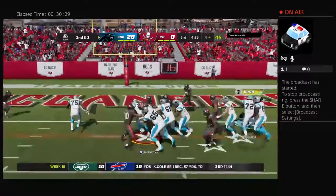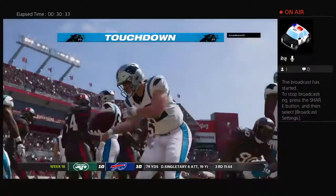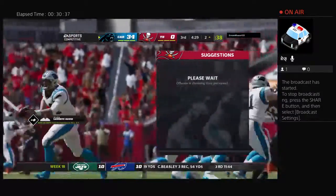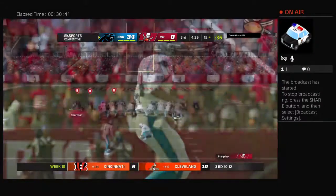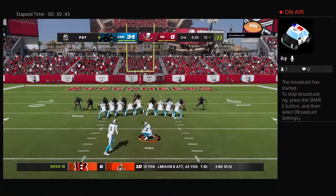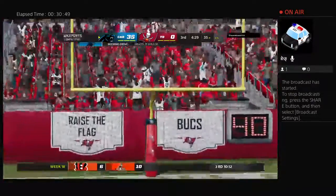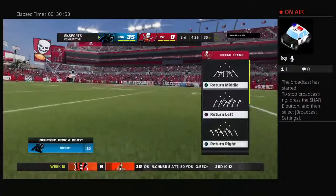On 2nd down, McCaffrey. And he'll take this into the end zone. Touchdown, Carolina. Christian McCaffrey taking it in from 4 yards out. And thanks to the interception, the Panthers offense cashes in with 6. Gonzalez able to tack on the PAT, and the lead will swell by 1 more.